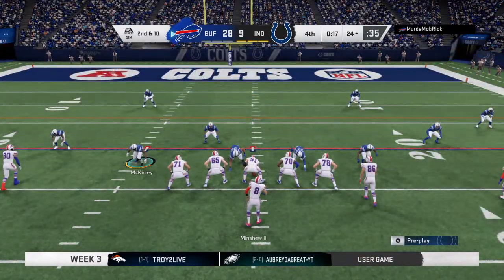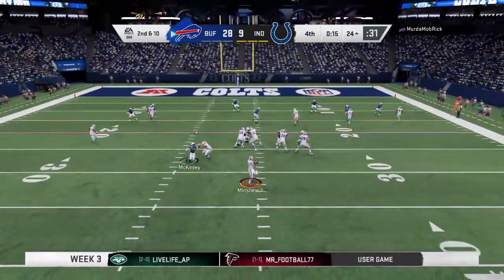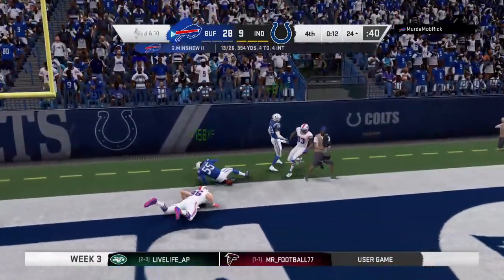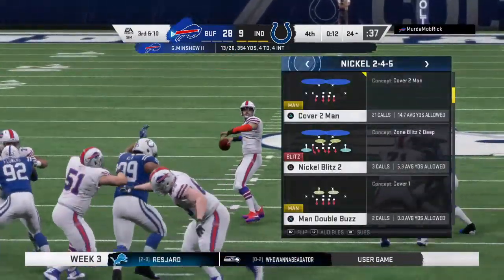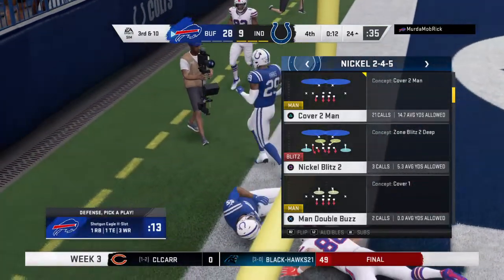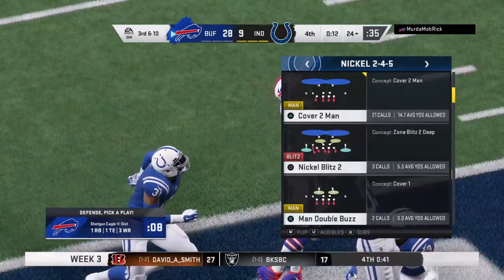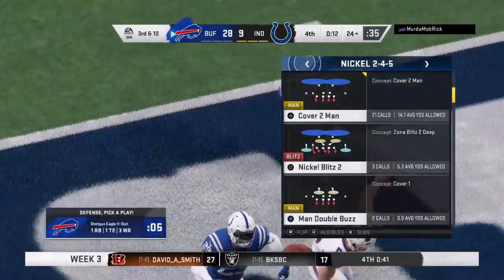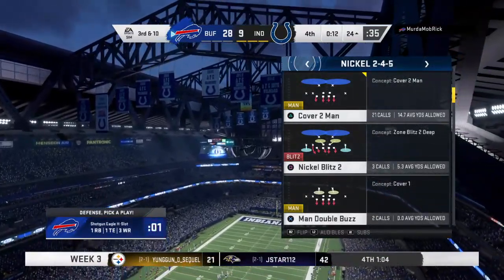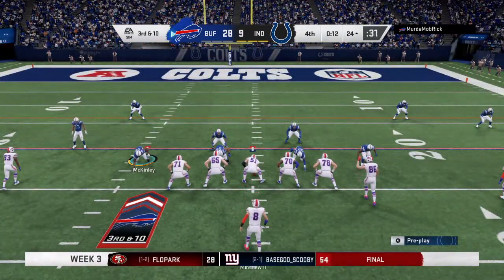From the 24, they'll go again on second and 10. And that's going to be incomplete. 12 seconds left. Intended for Dalton Schultz. Incomplete. It's third down. And 10 yards to go. This offense was on the move. Now two straight incompletions have them looking at third and 10.